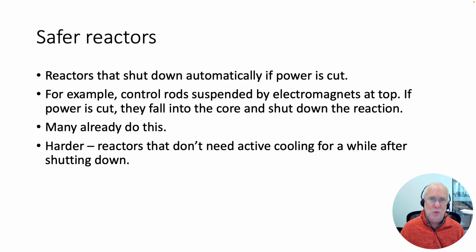I don't think anybody has one that will stay safe forever, but certainly you can get ones that will stay safe for maybe 72 hours, giving a chance for emergency workers to arrive there and plug up some other generator, because if there's 3 days, hopefully you can do something about it. So this certainly makes things safer. Perfectly safe, I don't think that's possible, but it's certainly safer.